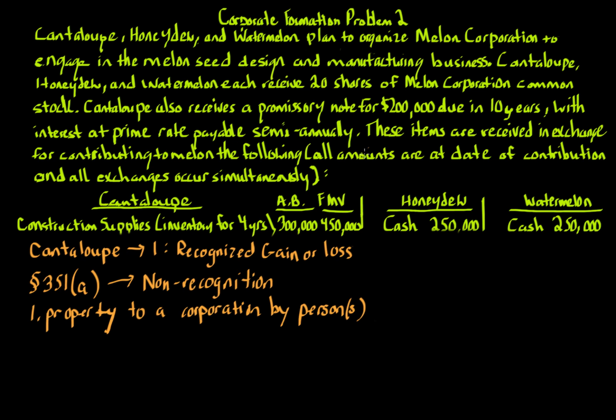To Mellon Corporation. By persons? Well, Cantaloupe is doing this as part of a plan to organize all together with Honeydew and Watermelon. So yes, there is property to a corporation by persons. And this requirement usually is not the most missed one. It's usually the ones you're going to see next.